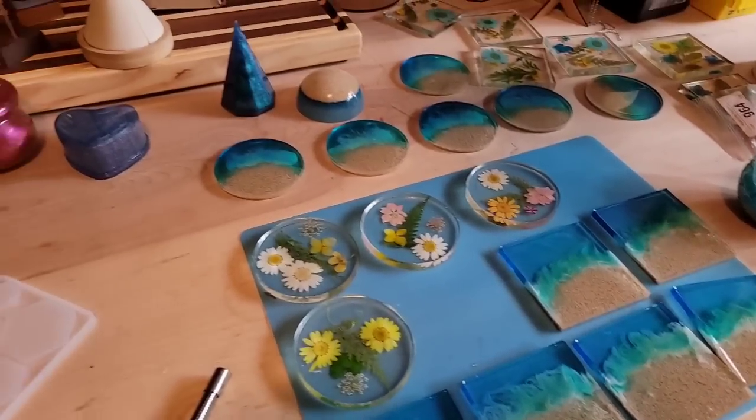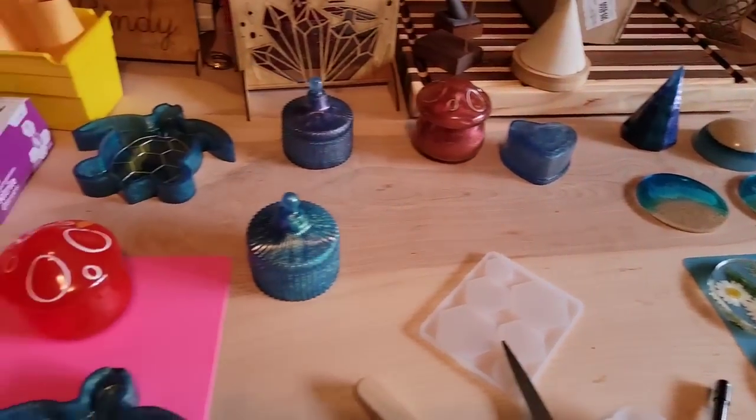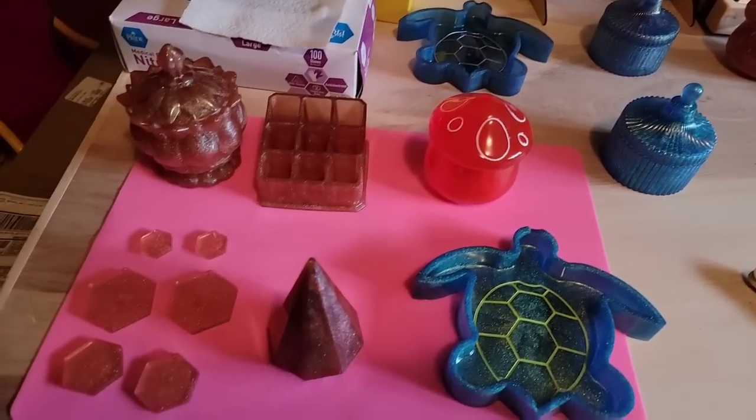So I thought I'd show you guys some of the cool stuff that I've been making. Let's go ahead and get back to the sales now.